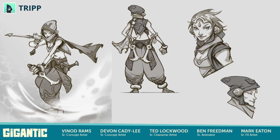So here's the first sketches of Rogue. Her code name was Rogue. Later, she got named TRIPP. Okay. So this was back when we knew we were having heroes. We knew it was a PvP. Everything else was starting to get built at that point, but the idea was just a stealthy kind of character, uses blades, and then I came up with this kind of desert princess theme.